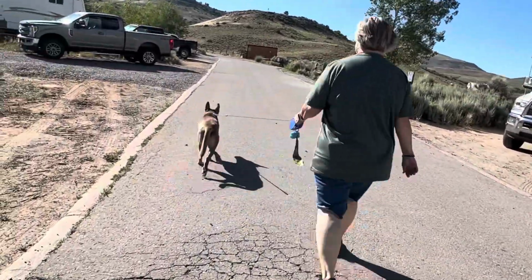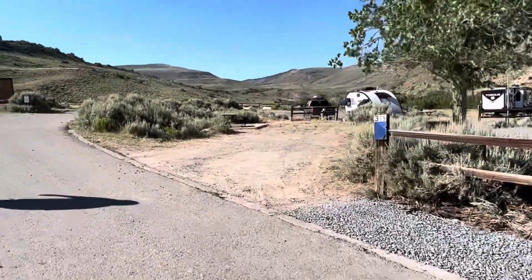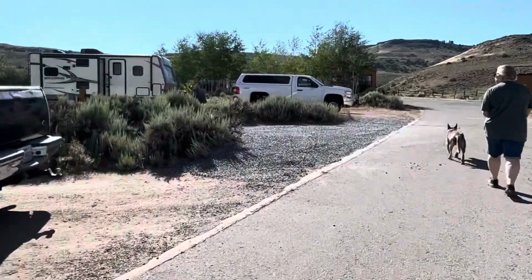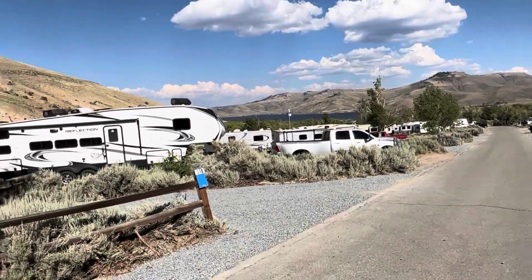There's some that are level, some not level, some that have new gravel. They're working on the place for sure. The sites are not too close together, but there's a lot of people here. It's a pretty busy place.